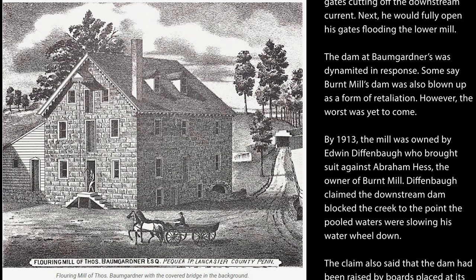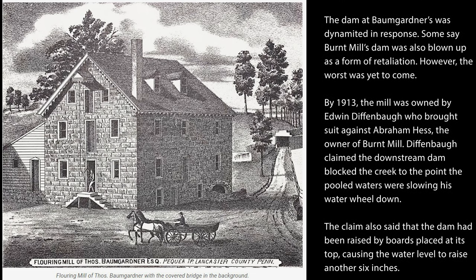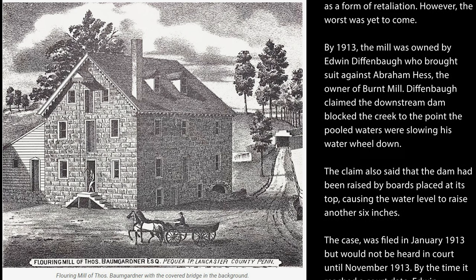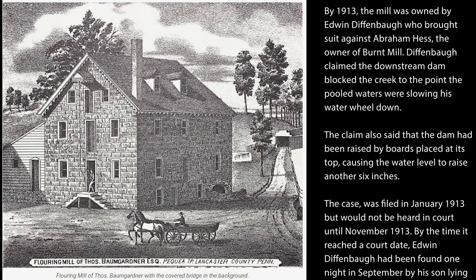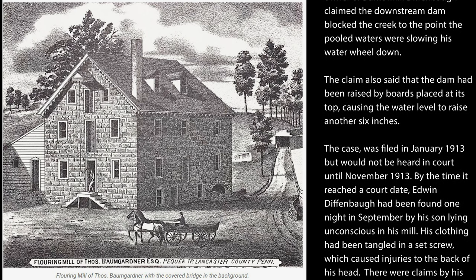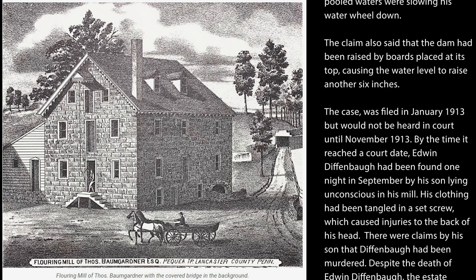By 1913, the mill was owned by Edwin Diffenbaugh, who brought suit against Abraham Hess, the owner of Burned Mill. Diffenbaugh claimed the downstream dam blocked the creek to the point that the pooled waters were slowing his water wheel down. The claim also said that the dam had been raised by boards placed at its top, causing the water level to raise another 6 inches. The case was filed in January 1913, but would not be heard in court until November 1913.